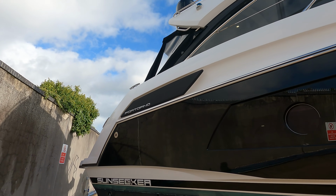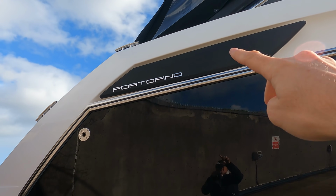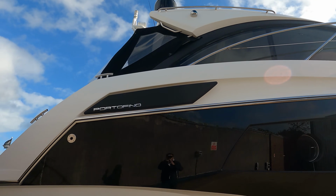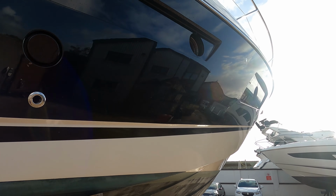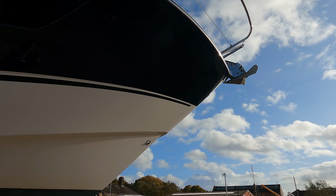We'll just have a walk up close here. You can see some detail of things like carbon fibre wrap here on the engine vents. Also went through across the mullions here around the side windows. Lovely black hull. See if we can pick up any imperfections in it, but I have to say it's pretty good down this side.